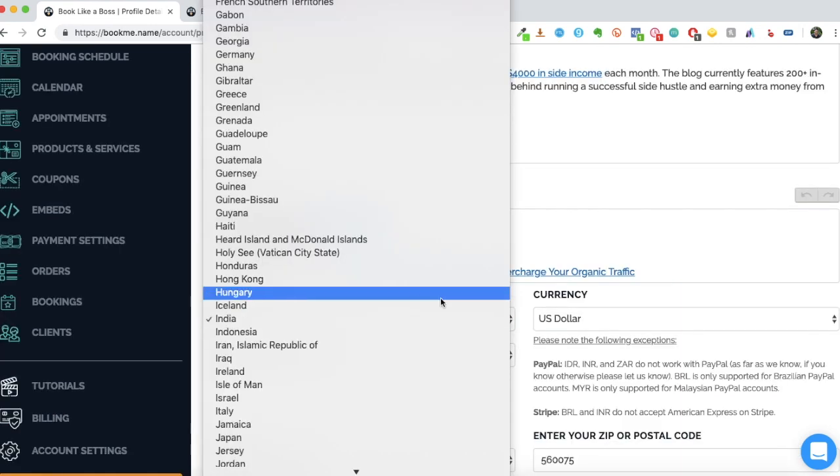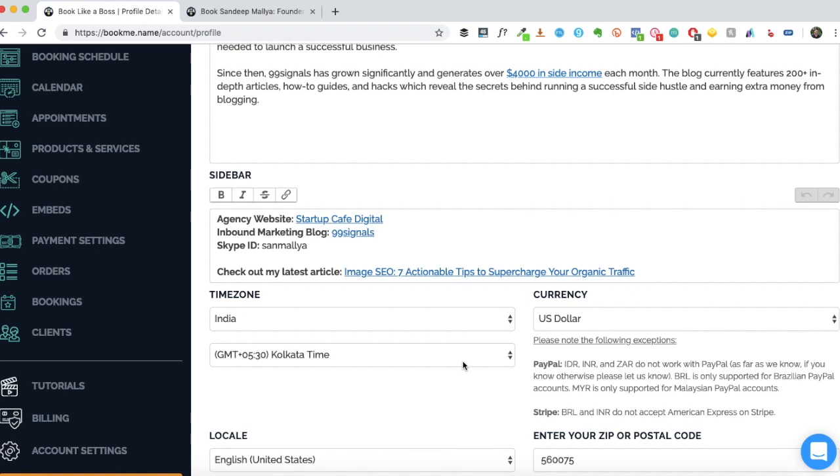Next is time zone. So just select your country from the drop down and select the time zone and also select the currency. I have a lot of US clients, and I bill them via PayPal itself. So it makes sense for me to include US dollar as the currency here.